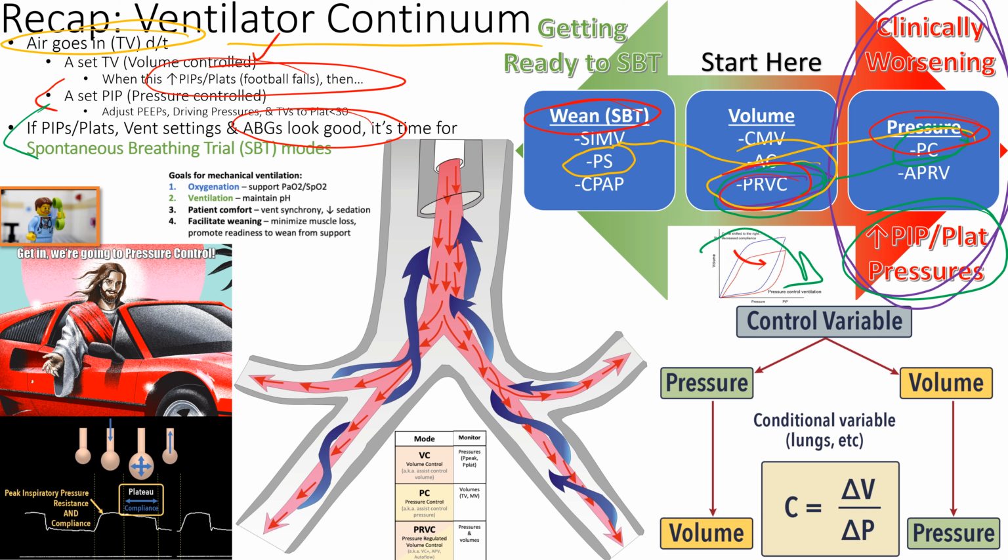Okay. All right, so our goals, again, are to support oxygenation and support ventilation. Ventilation is where you're changing the CO2 by adjusting the respiratory rate or the tidal volume. And you can fix oxygenation by changing what? Your PEEP or your FiO2. Those two things will change your PaO2. And your PaO2, again, correlates to your SpO2, right?